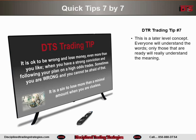If you're struggling, again, the first step is you have to know what you're doing. You can't just have losing trades in front of you and expect to make money. But if you're in a category where you have more winning trades than losing trades, at least after the fact, this could be part of it. It's a sin to lose more than a minimal amount when you are clueless. You're going to be wrong sometimes, right? And if you're always hedging your bets, so to speak, you're never going to have any real winners.